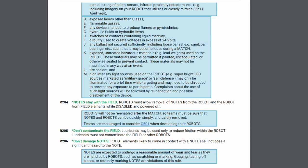R204. Note stay with the field. Robots must allow removal of notes from the robot and the robot from field elements while disabled and powered off. Blue box. Robots will not be re-enabled after the match, so teams must be sure that notes and robots can be quickly, simply, and safely removed. Teams are encouraged to consider G501 when developing their robot.